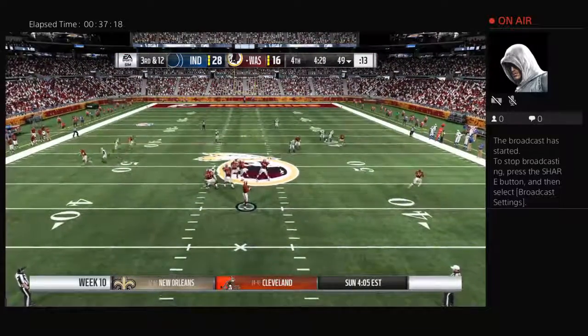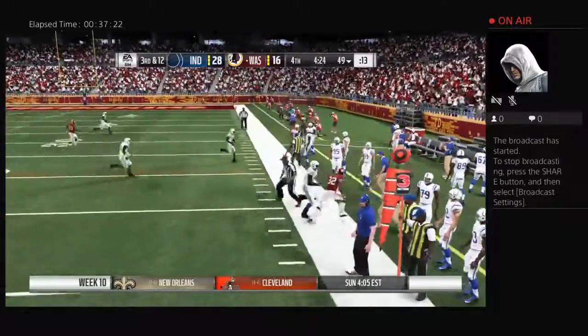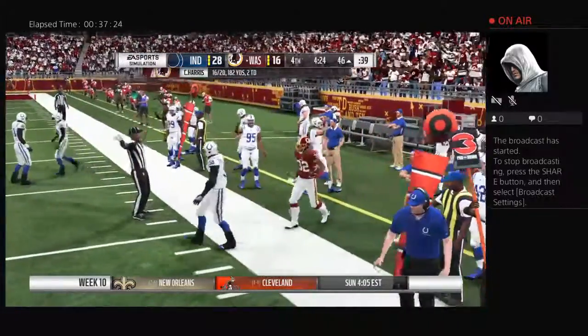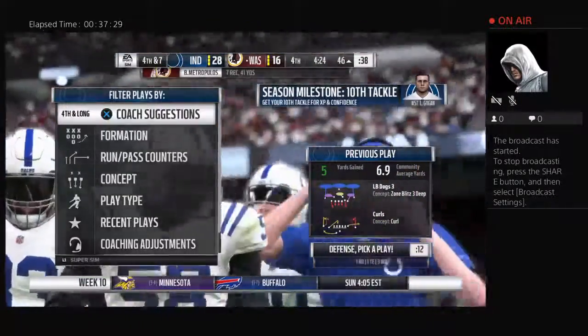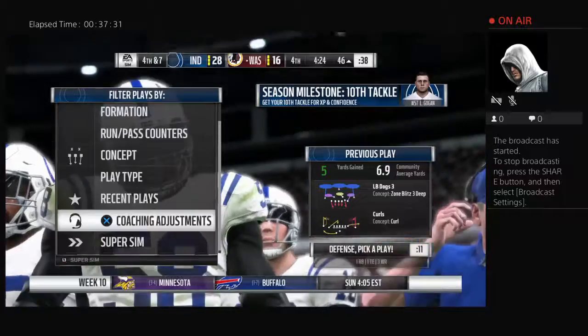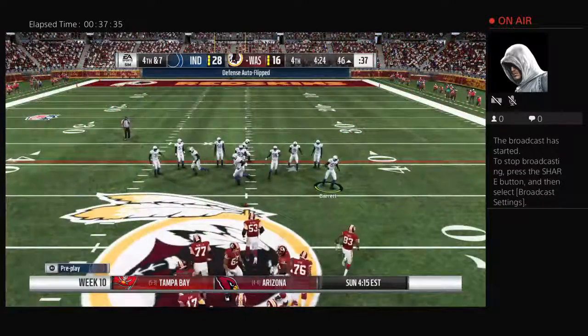Harris now operating from the gun. Finding his safety valve here. That's complete. And he's able to take it across midfield before going out of bounds. It's a gain of 5, and that's going to bring up a 4th down. He got out of bounds. That's a good thing, but still short of the first.